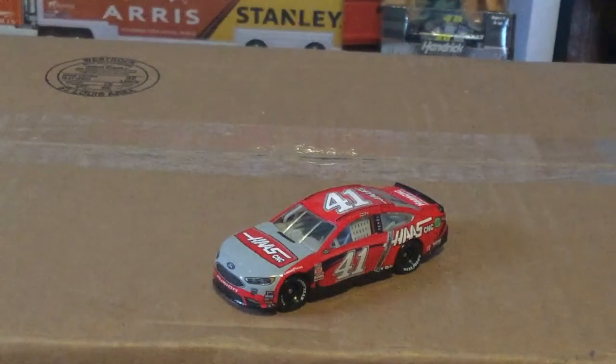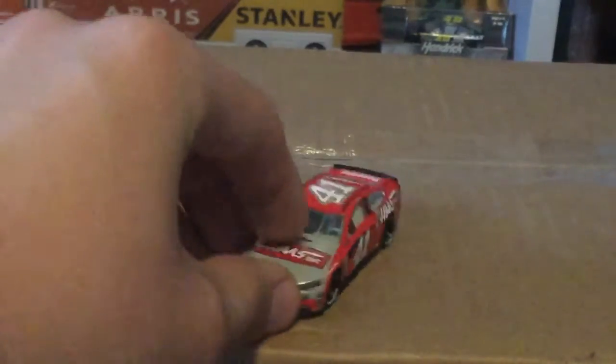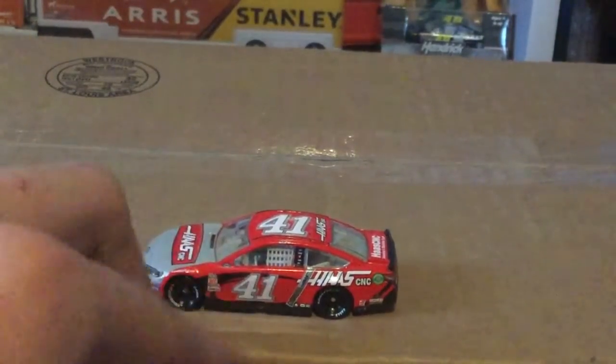Here we have Kurt Busch's 2003 Darlington throwback, or throwing it back to his 2003 car, where he ran the Sharpie car. I think it was the 97 Sharpie car, where he and Ricky Craven in 2003 were racing for the race win at Darlington, no less. And Ricky Craven barely beat him. Kind of a weird car to throw it back to, even though it was an amazing finish. Not for Kurt Busch, but for Ricky Craven and that 32 team. But here it is. You got Haas CNC there. You got the gray circle thing that's kind of going on the hood here. You got this black swoop kind of going around. Kind of like Richard Petty's design there.